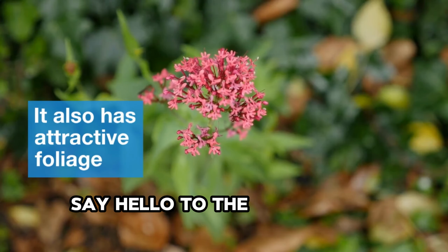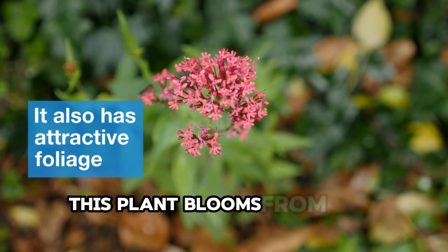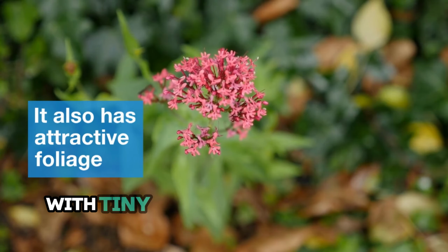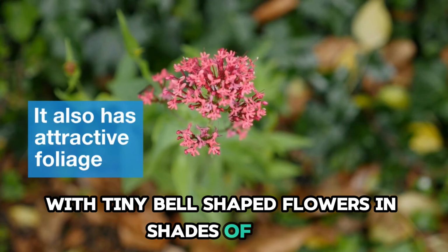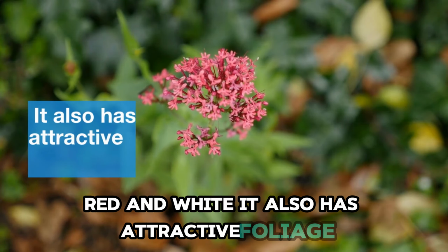Say hello to the heuchera, also known as coral bells. This plant blooms from late spring to early fall with tiny bell-shaped flowers in shades of pink, red, and white. It also has attractive foliage.